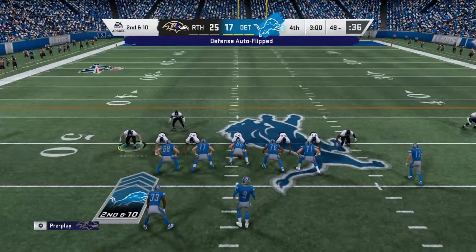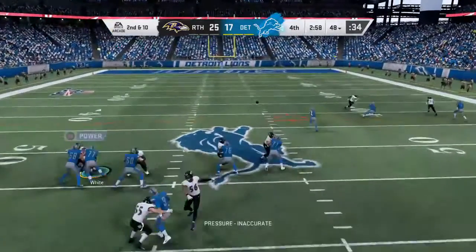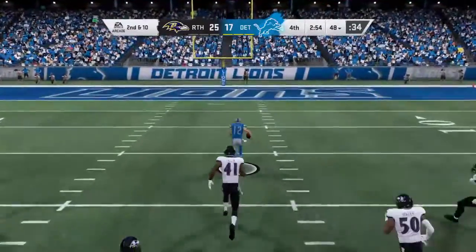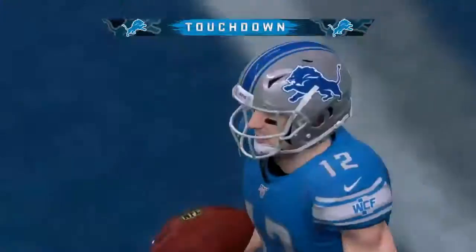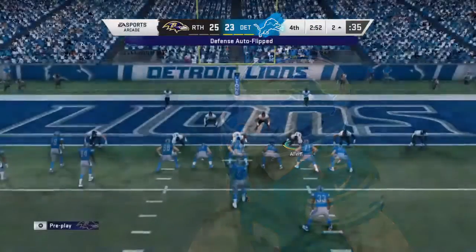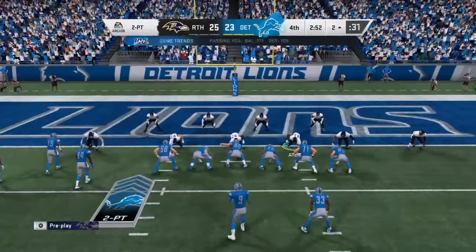Back now at Ford Field. It's the Lions trailing, but with possession of the football as we get set to bring you the fourth quarter. Pass from Stafford, caught by Amendola. Touchdown, Detroit! Danny Amendola, 52 yards. As they now sit just a two-point conversion away from tying this game up in the fourth quarter.